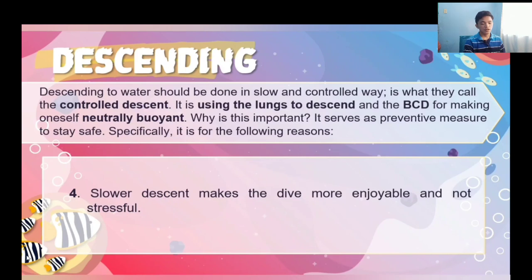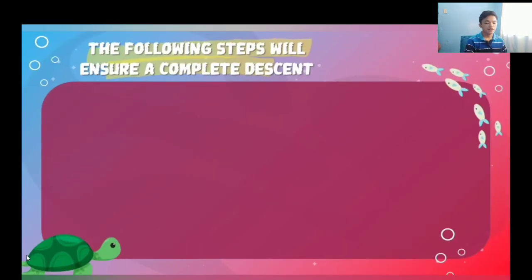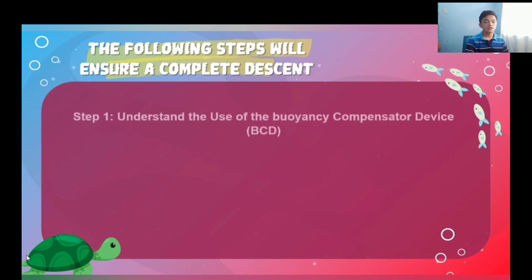Thus, it is important for us to know the specific procedure during our controlled descent because your objective is to have fun. If we don't follow the proper descent, we can get injured, bring injury to others, not help one another, and may even cause a headache instead of a smile. Moving on, we have here the following steps to ensure a complete descent.